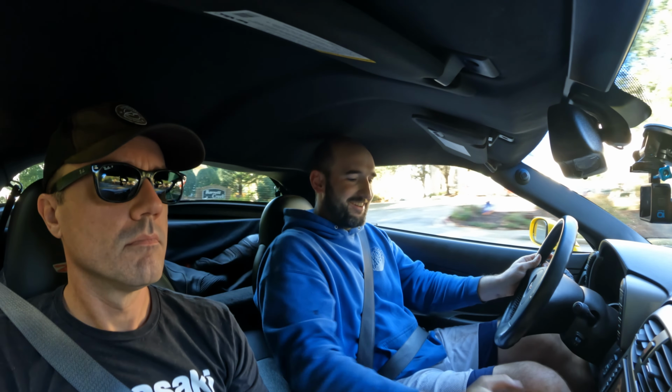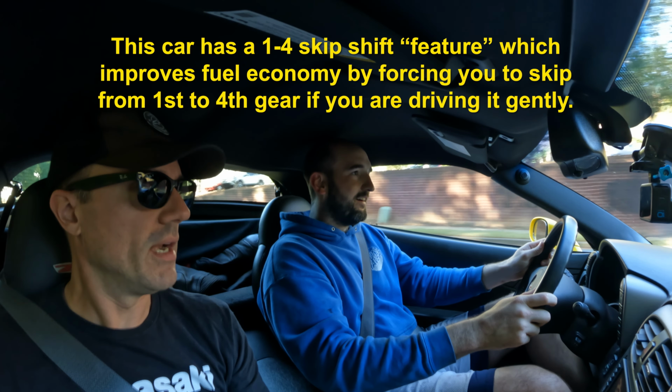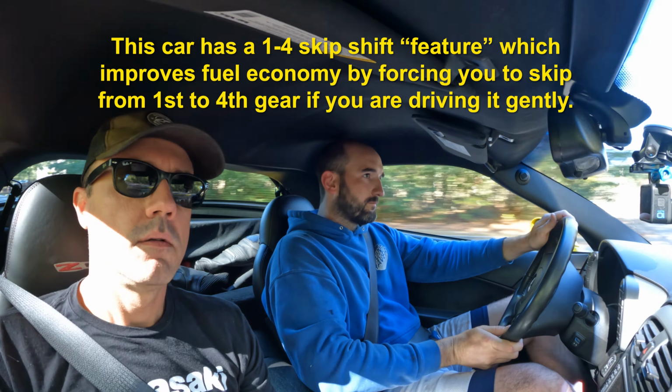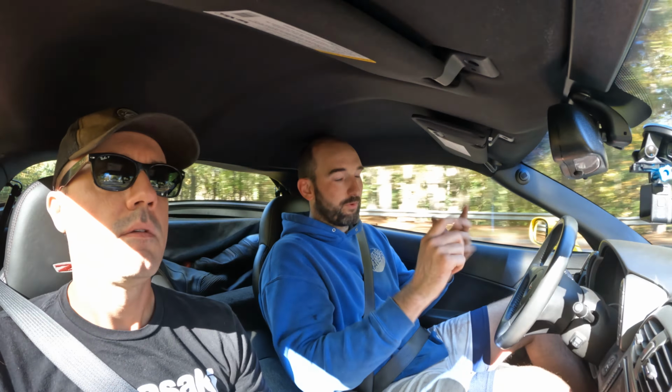I'm struggling a little bit on the clutch. Window 4, we gotta get rid of that. Oh yeah, is there a way to disable that? Yeah, you can do it with hardware, or I can unlock your VIN with HP Tuners. It's like 50 bucks. Okay. And I can get rid of it with software.